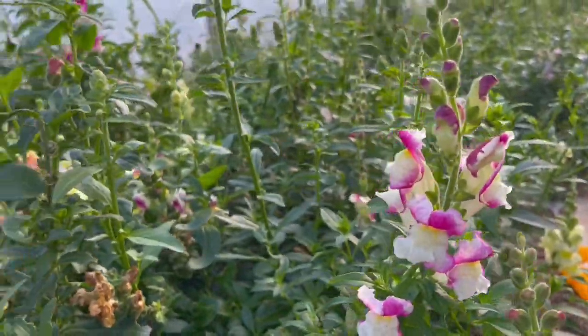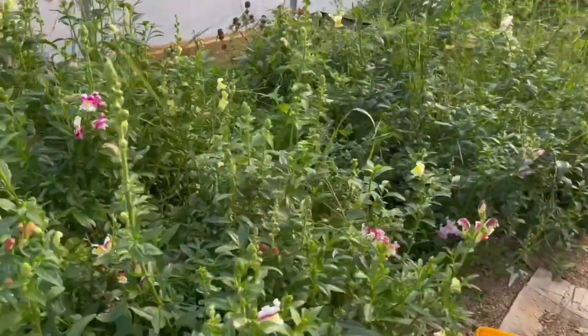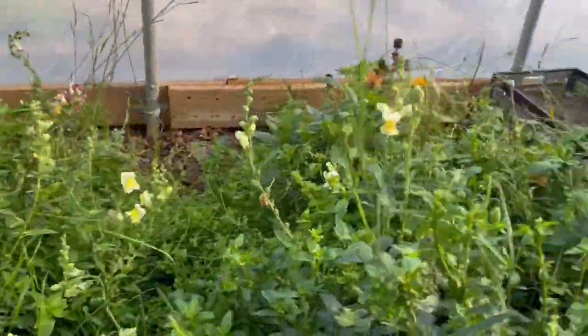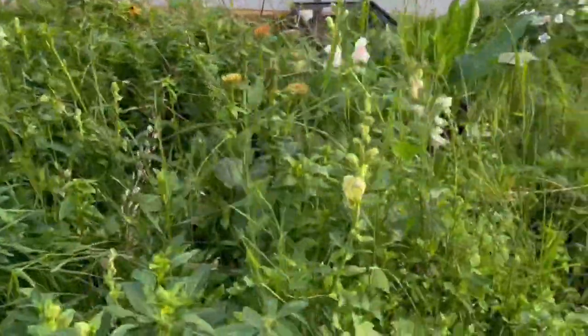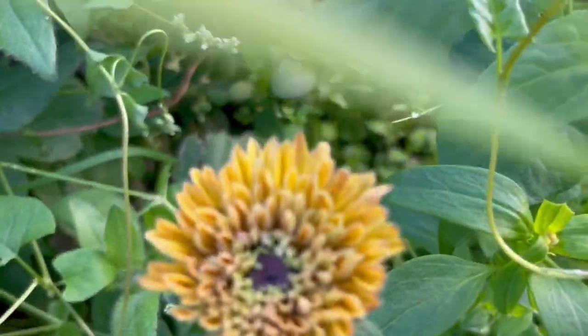These are my very pest-ridden snapdragons, and I haven't pulled them out because I really want to have some beauty in my life, and I'm going to let these flower for myself. I'm not able to harvest them and sell them, but I am able to enjoy them and then feed them to the chickens so the chickens can eat the pests.